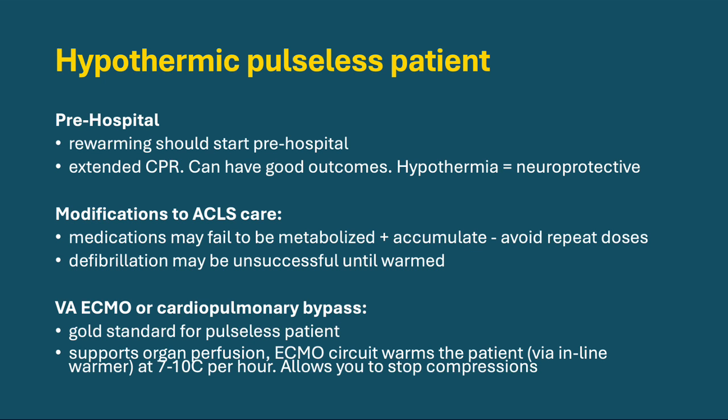Now, resuscitating the hypothermic pulseless patient. This could start pre-hospital. Rewarming should start pre-hospital. Extended CPR should be performed. Hypothermic patients can have a good outcome despite hours of CPR, because hypothermia is neuroprotective.